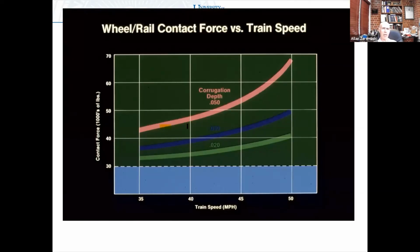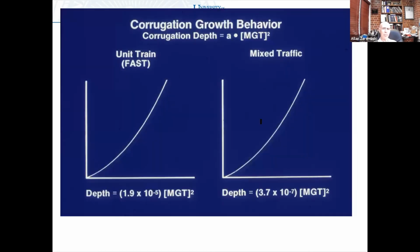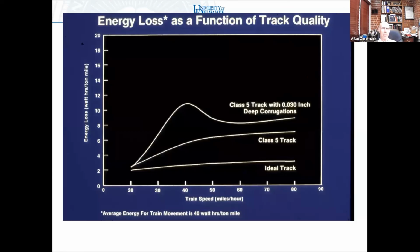There's also a speed effect. We know corrugation dynamics increase with speed. And we also know that corrugations grow in a nonlinear fashion. So the rate of growth early on of corrugations is relatively low. And then as the corrugations start to materialize, the rate of formation increases more rapidly.